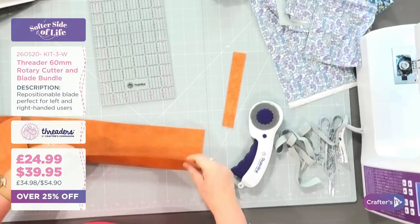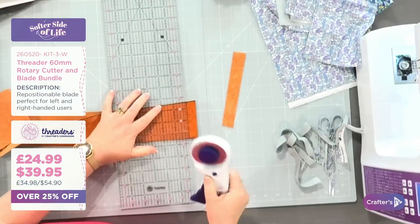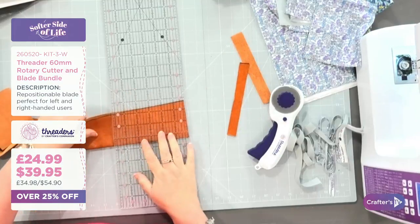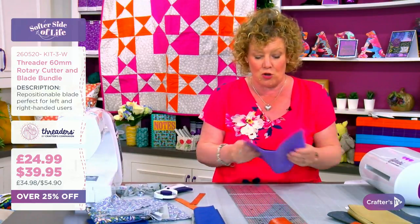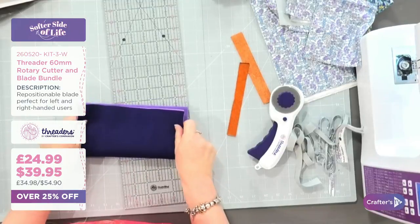And if I double this over and just cut against the ruler there, through two layers as well. So that's real leather, thick leather. It does that. It would do up to 4 to 6 layers of that. But just for speed, here I've got 1, 2, 3 layers. Let's double it over.